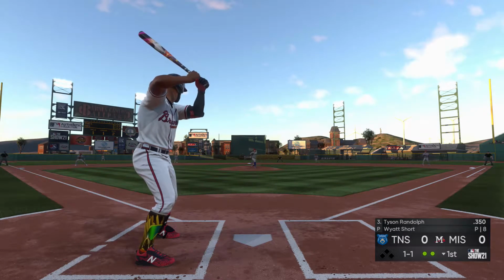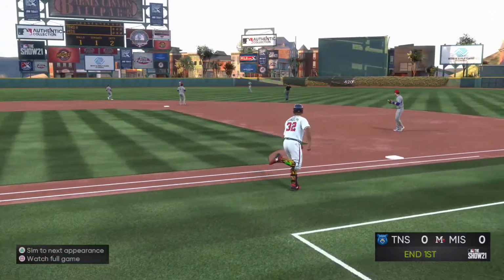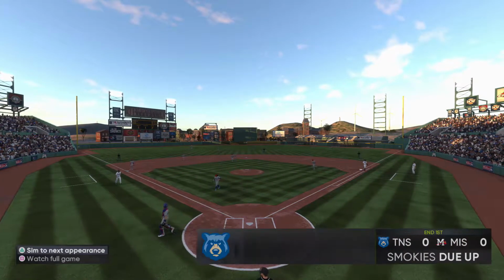Location with that fastball up and in on the hands. Hard to do much with that because the hitter really... We'll have to leave it there as the play is made for the third out. We've played an inning, still nothing.